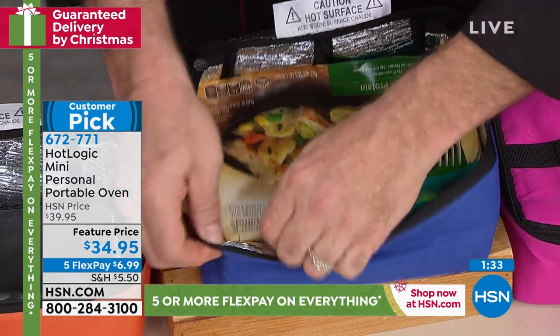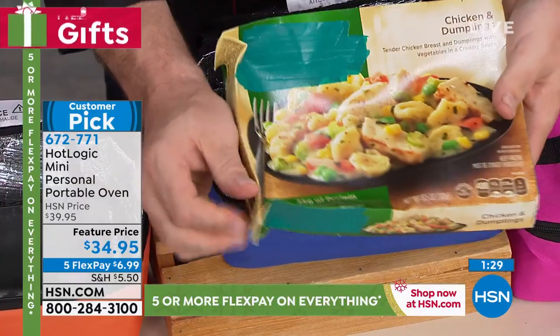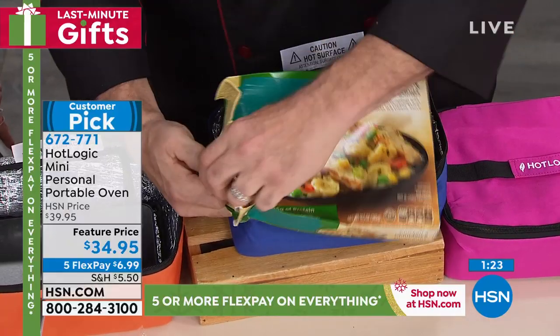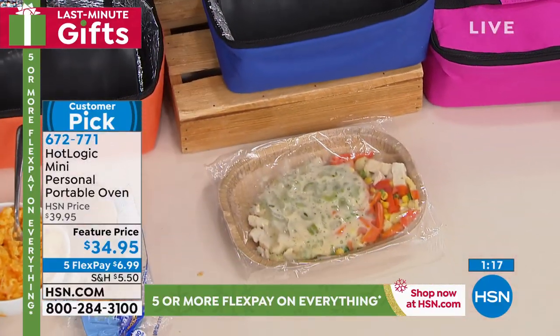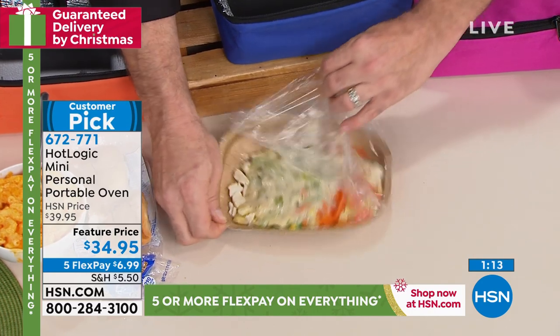And I'll remind you again, anything with a flat bottom. We buy these things because they're convenient. They go in the microwave, they're ready in a couple of minutes, but you're never that happy with it, let's be honest. But here's the thing. You didn't even have to open it to stick it in the Hot Logic. You're taking it out of the cardboard, you guys. This is like a lazy girl or lazy guy's dream when it comes to food prep.